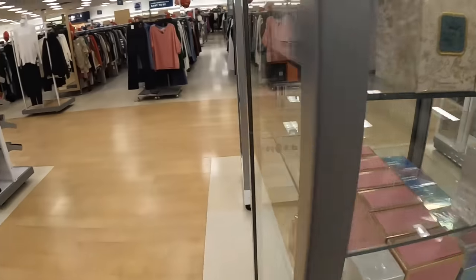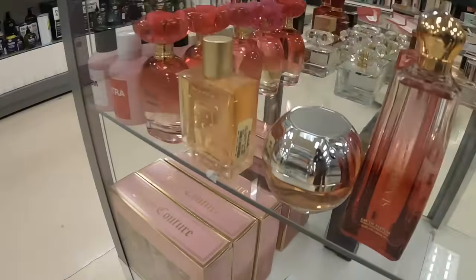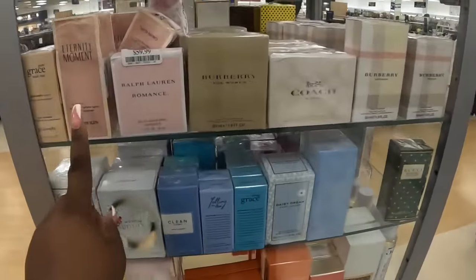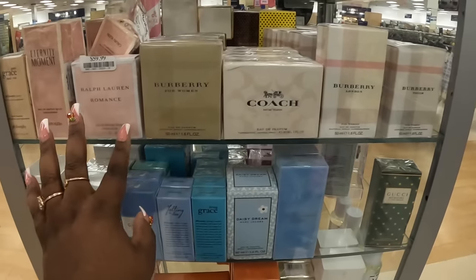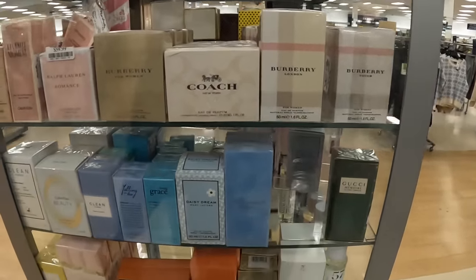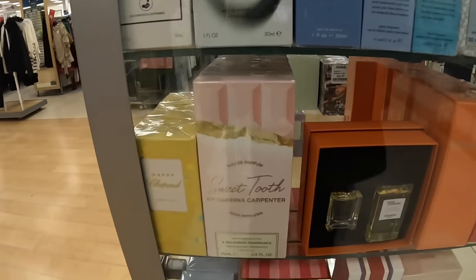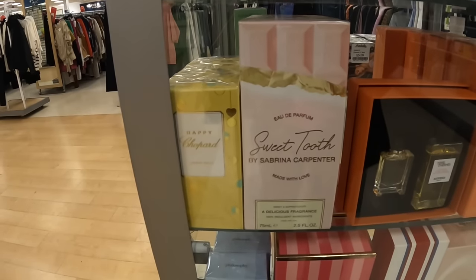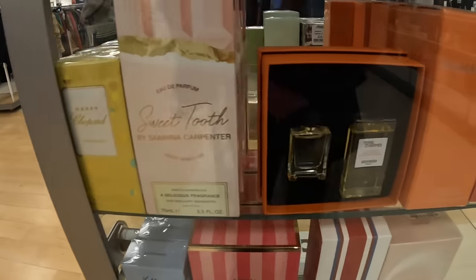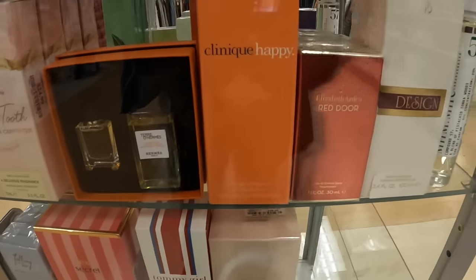What was that silver one right there? MOD to receiving. All right. You already know they have the Pure Grace, Eternity Moment, Ralph Lauren Romance, Burberry Women, Coach, Burberry London, Burberry Touch. Sweet Tooth by Sabrina Carpenter. We saw that one at Walmart. It's cute packaging. Happy Chopper. These right here.